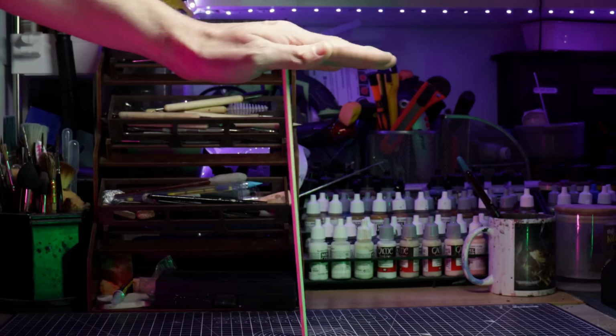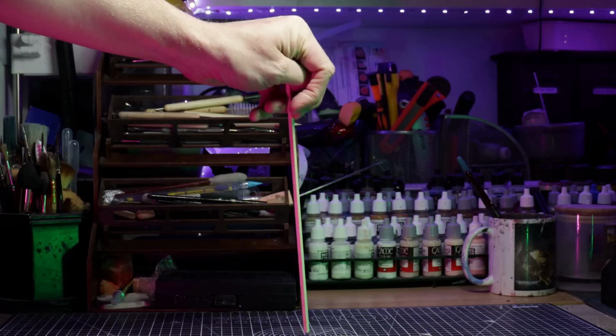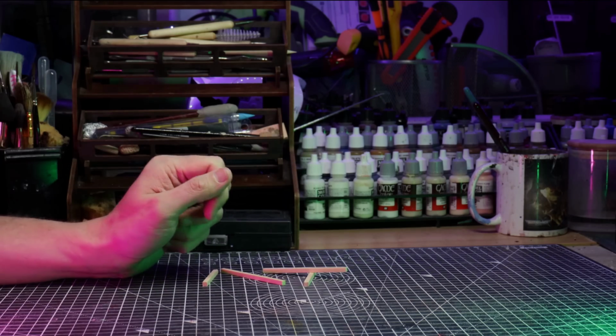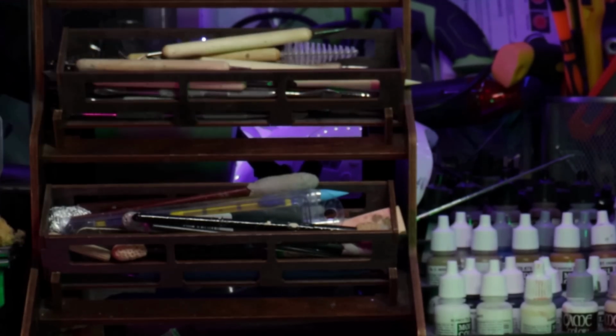I'm going to attempt to segment this rod like I did with the bottle, but hopefully it will go to plan this time. Oh, thank God. Jeez. What? How did that happen?